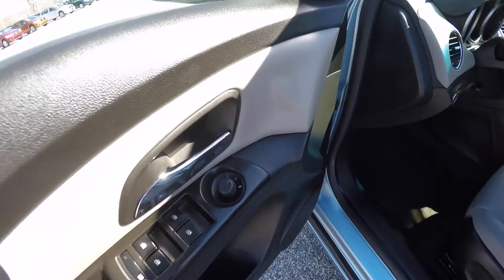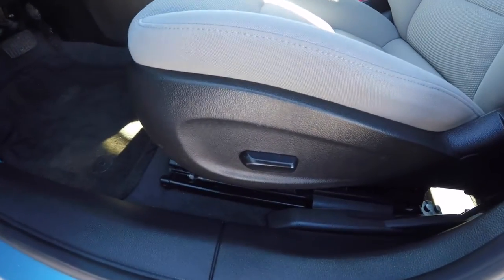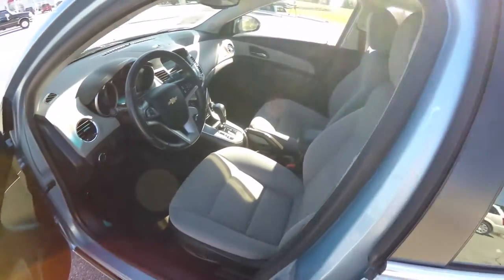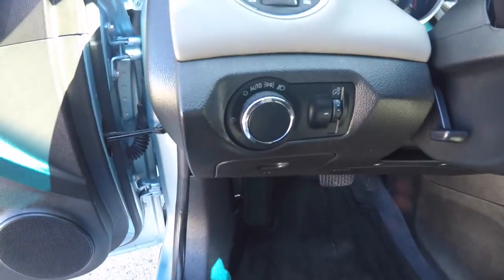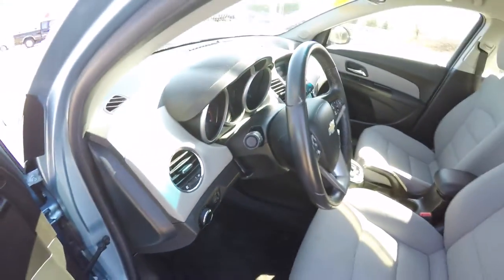Alright, so inside we have power mirrors, power windows, and power door locks. We've also got a 6-way power driver's seat with manual seat back adjust. This vehicle is equipped with automatic headlamps. Also has a tilt steering wheel, it's leather wrapped.